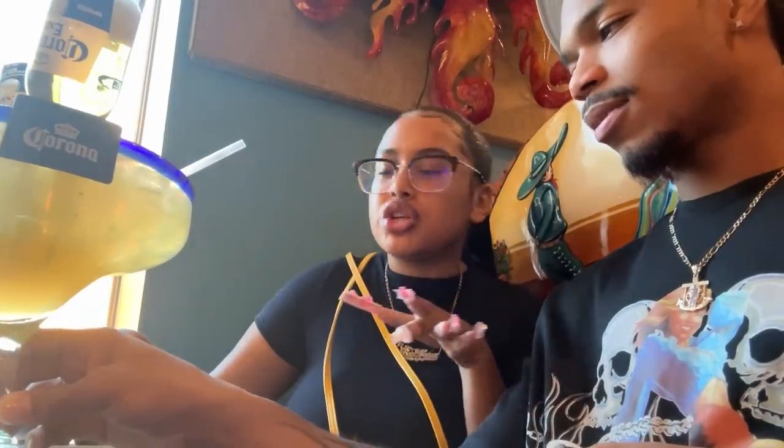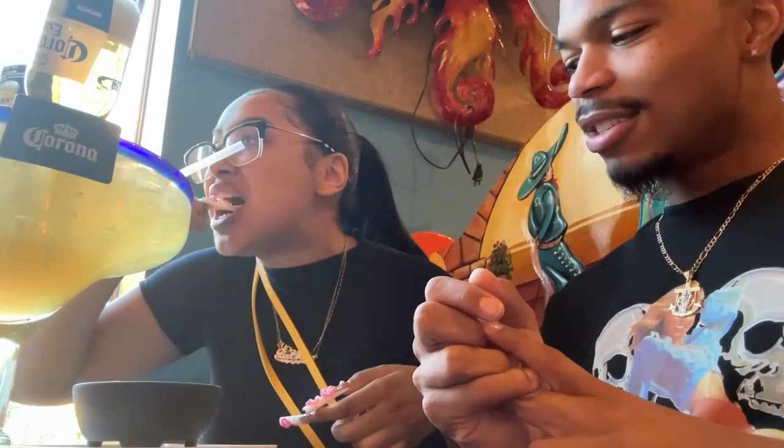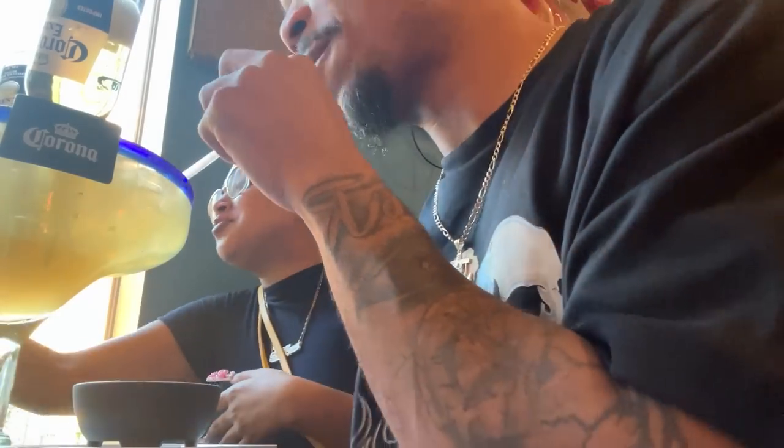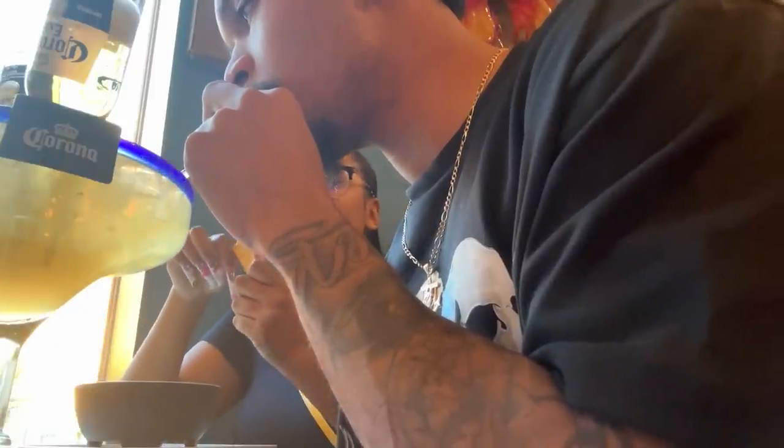She just ordered some chorizo. That's so good. It's cheese dip, but with chorizo. I be pissed off that I can't eat the cheese stuff, man. It be looking so good. Like, look at that. I ain't got that much chorizo in there. Damn, that looks good. But drink. You need to get the chugging, then we'll be able to finish it.